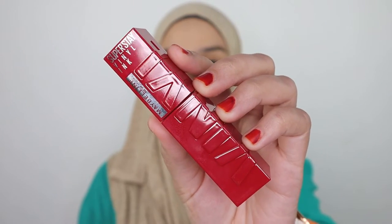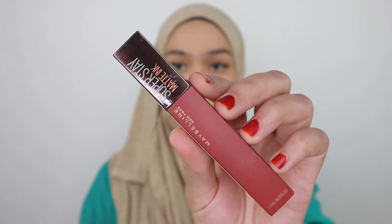These are the two lip products that are well known. I'm sure you guys have read the title of this video. So the product is Maybelline Superstay Vinyl Ink. This is the new release product now. And the other one is Maybelline Superstay Matte Ink. Both of these are my favorite. So if you want to know which one is better, which one is good, which one is more pigmented and so on, be sure you guys watch this video until the end of it if you want to know how the process would be, how everything going on, my reaction, and the final finish of these two lippies.